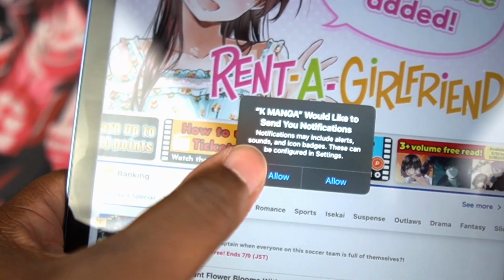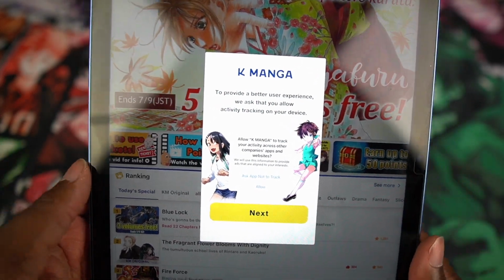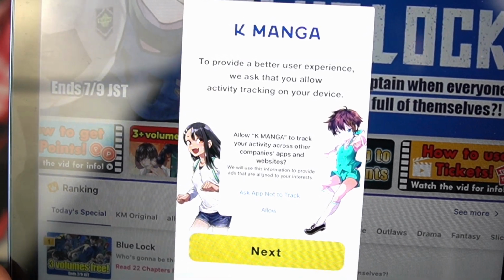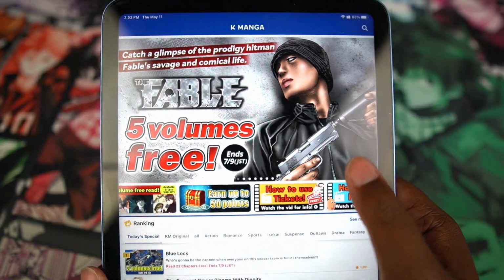And do I want them sending me notifications? No, because I really don't read any Kodansha manga like that. And the app is asking if they want to track my every single movement that I make in life. This is tough because they're trying to win me over with Nagatoro right there. But I'm gonna have to tell them no. I'm gonna have to tell them no. Please don't track me. And right here, we had a little banner right here.